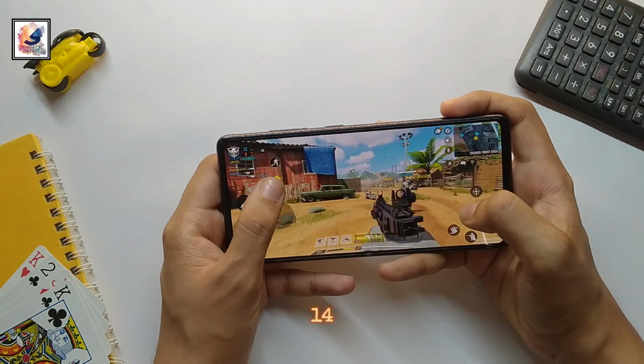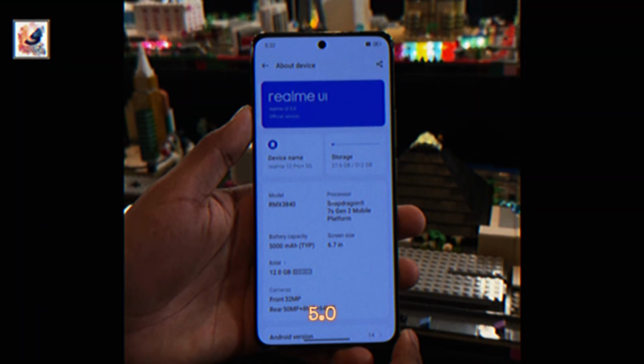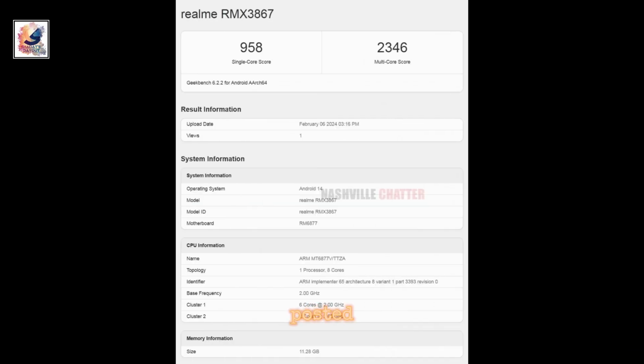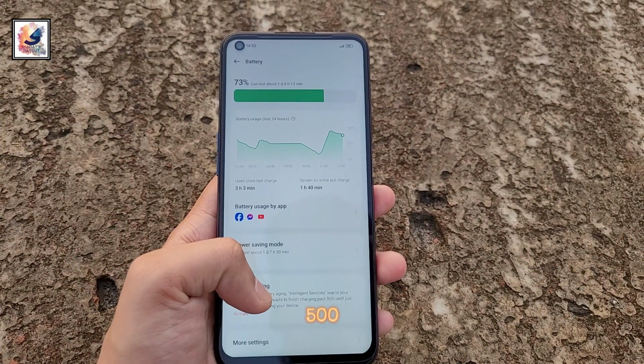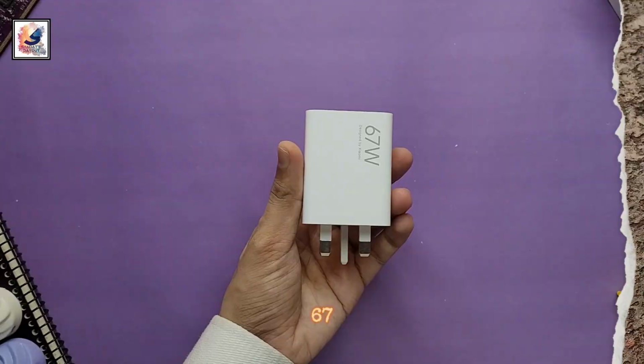With Android 14 out of the box, likely with Realme UI 5.0 on top, the phone posted a 958 single-core score. Multi-core result was 2,346. Phone will have a 5000 mAh battery and support 67 watt charging.